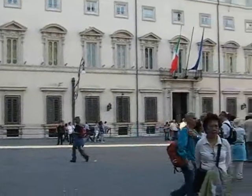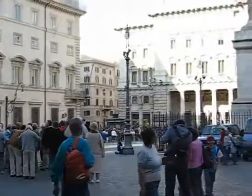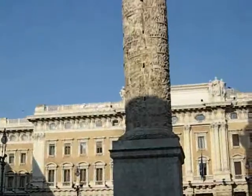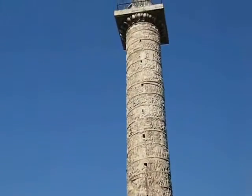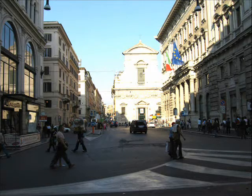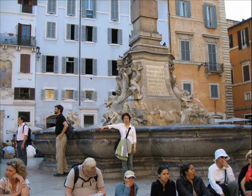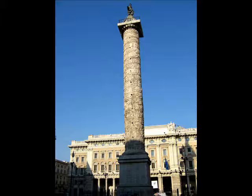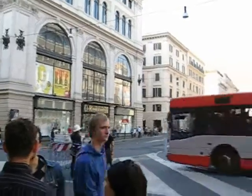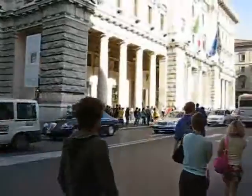Most of the landmarks are within walking distance in Rome, such as the Colosseum, the ancient palace, Foro Romano, the famous Trevi Fountain, the Spanish Steps, just to name a few. This is a long weekend in Italy. That's why so many people are crowded, jammed on the street.